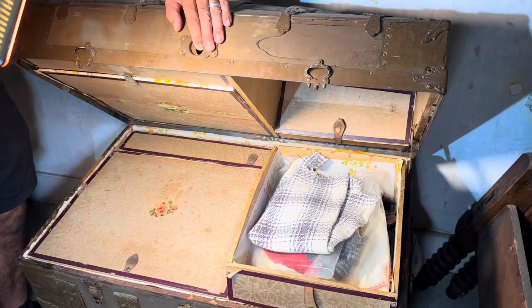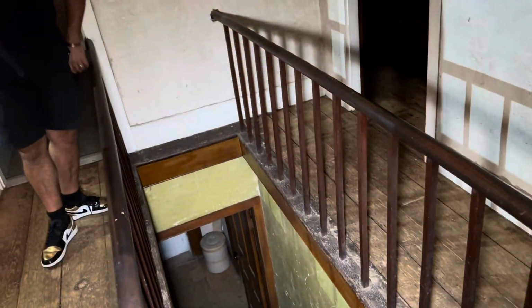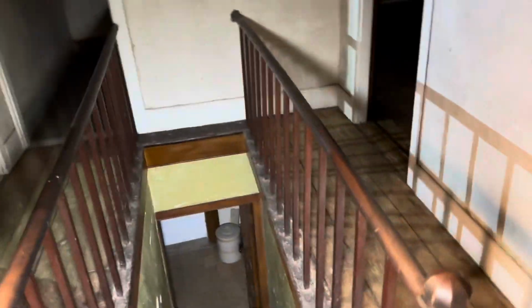Oh wow. Oh wow, that's a doorbell. Who's playing that? What was that? What the hell was that? The storm door's shut now. Really? Yeah. Is there somebody there?